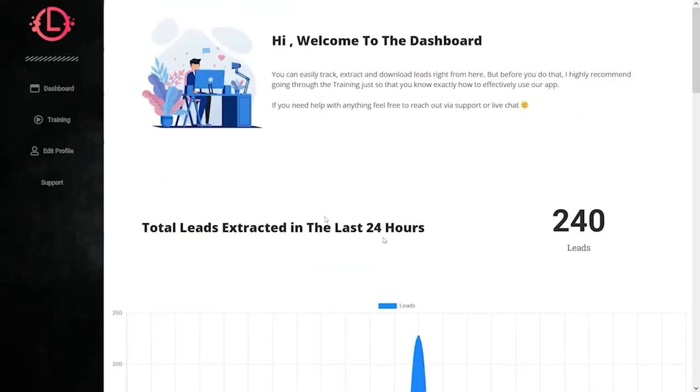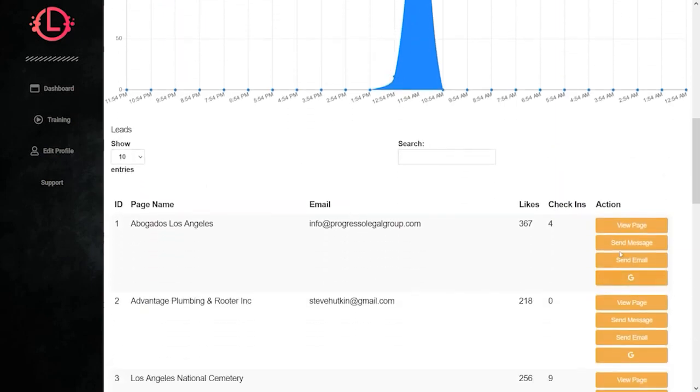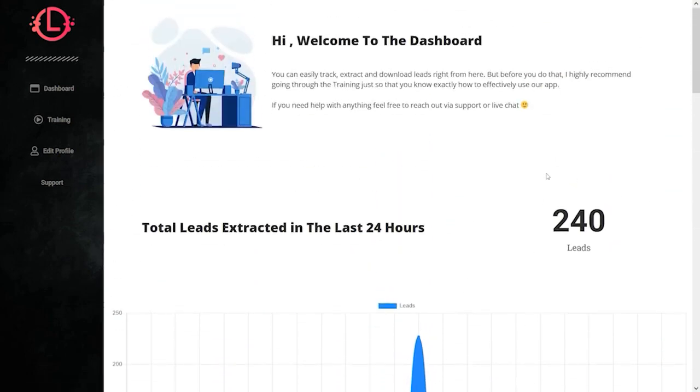Back in our client lead finder, we see here that we can also send them an email directly from our email client, or we can click on here and go directly to Gmail and send them a message right from there. That's how simple and powerful the client lead finder is.